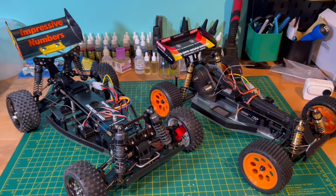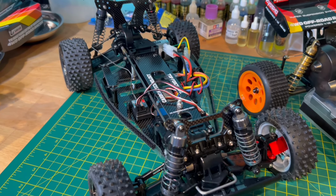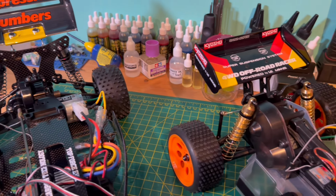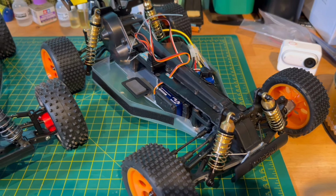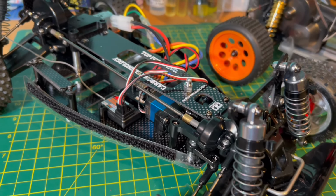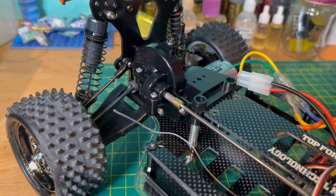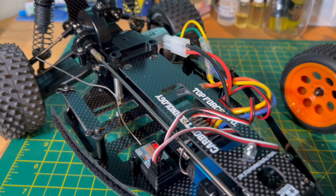Stripped with the bodies off, it's very easy to see why these two are regarded as being high-end hobby kits. Look at those. Absolutely wonderful. So, drivetrain differences. On the Top Force Evo, we have front and rear ball diffs with a drive shaft between the two. No slippers. Nice and simple. Just ball diffs and a drive shaft.